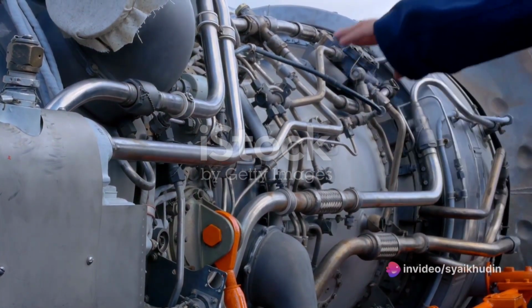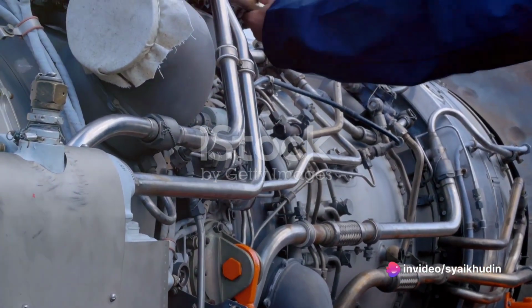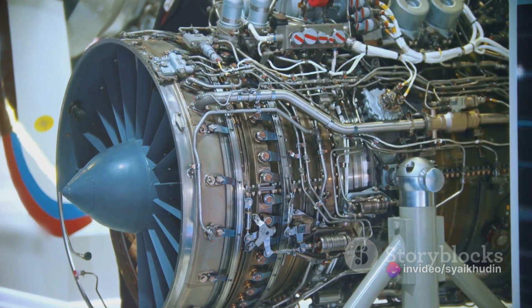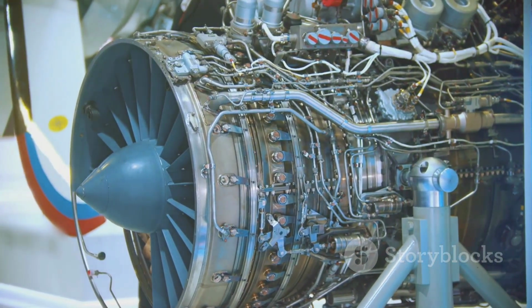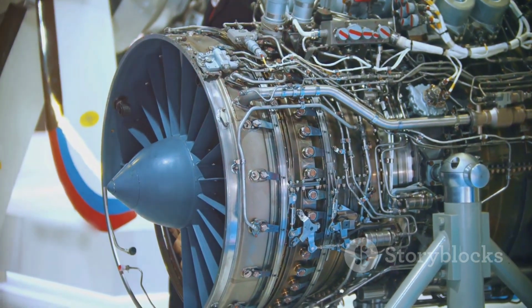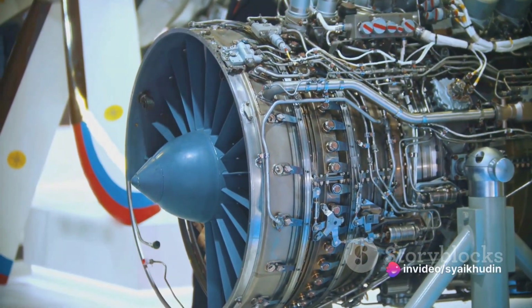Concurrently, the engine, the powerhouse of the helicopter, is meticulously built. Turbine engines, known for their power and reliability, are the most common type in modern helicopters. These engines are tested rigorously for safety and performance before they are installed.